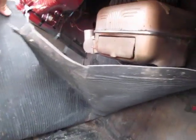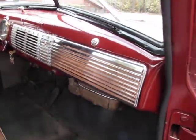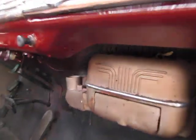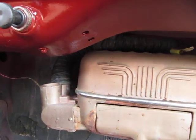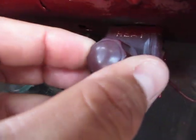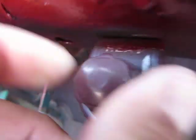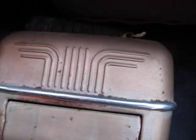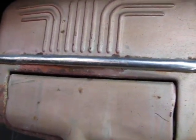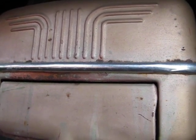Floor pans underneath look pretty good. Couple of little minor spots. I love also the chrome glove box. And I saw the light turn on. Turn this on. I saw the light turn on the switch. You can see it light up. But the heater doesn't seem to be turning on. Yeah, it sounds like the heater's not turning on.